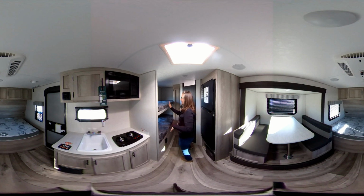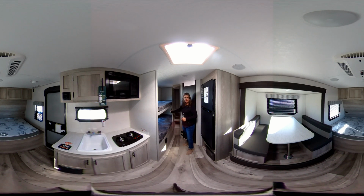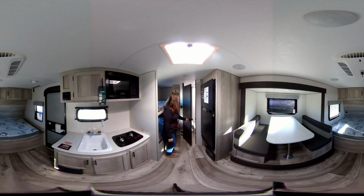And then opposite that are the bunk beds, and these are nice long single bunks that can support up to 250 pounds. You have an upper and lower bunk here. Both have windows, so it doesn't feel so enclosed there. And then there is some additional storage right next to them for hang-up clothing and some shelves below. Right past that is the bathroom.